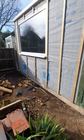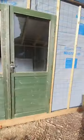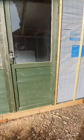And probably this weekend, I think I might start putting some of the feather edge board cladding on there to make the exterior look a bit nicer. I've started with the insulation.